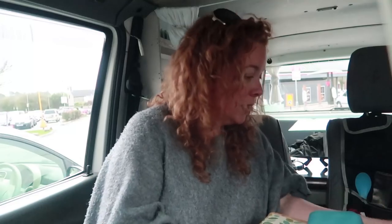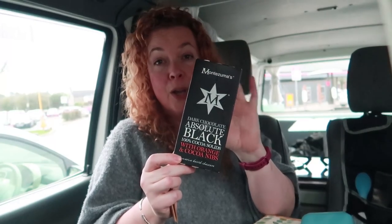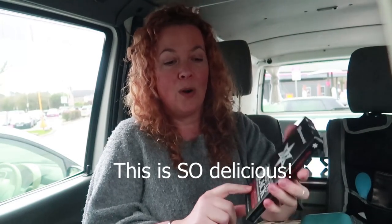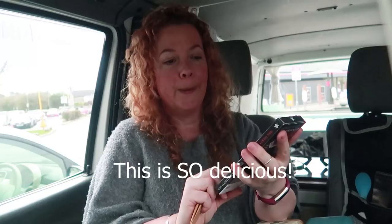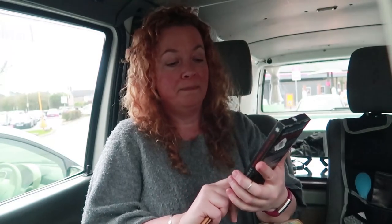I also bought some, this was very brave of me, some 100% cocoa chocolate. So there's no sugar in it, but it is flavoured with orange and cocoa nibs. So, bit scared, cause like dark chocolate I love, but 100% chocolate, don't know, I'll let you know.